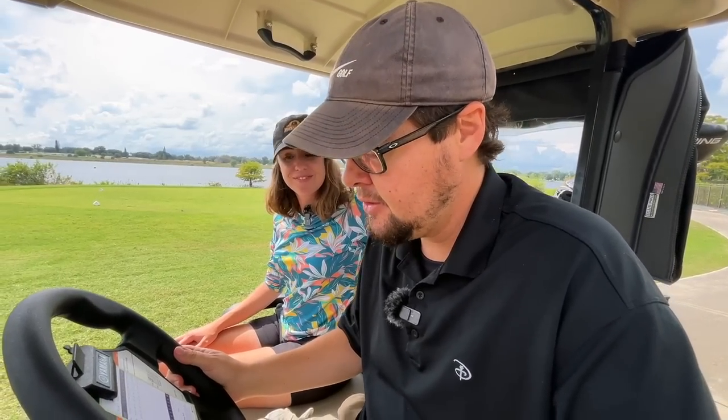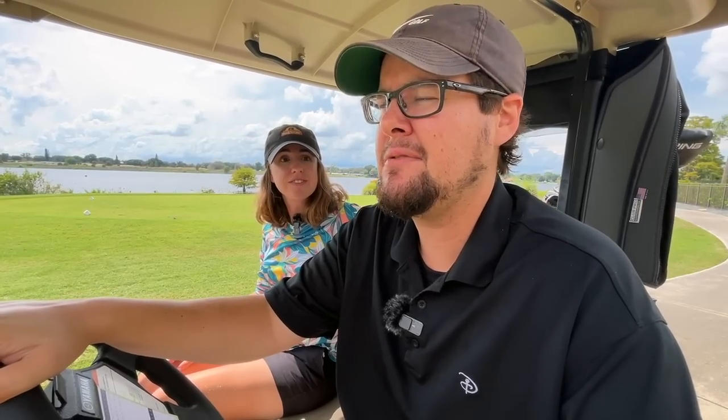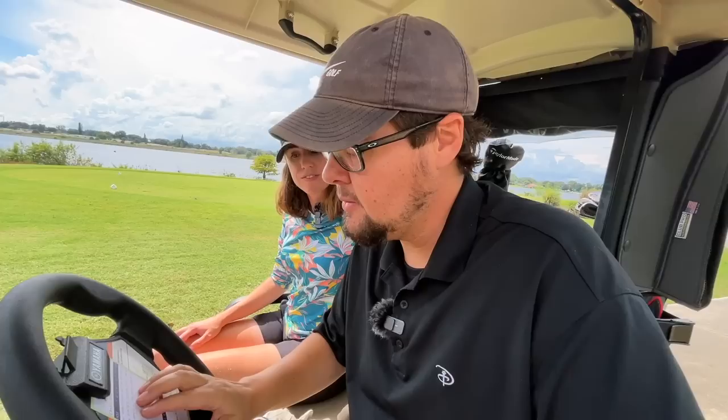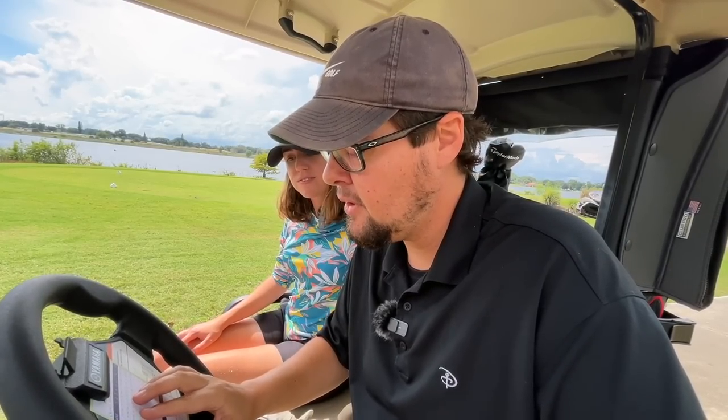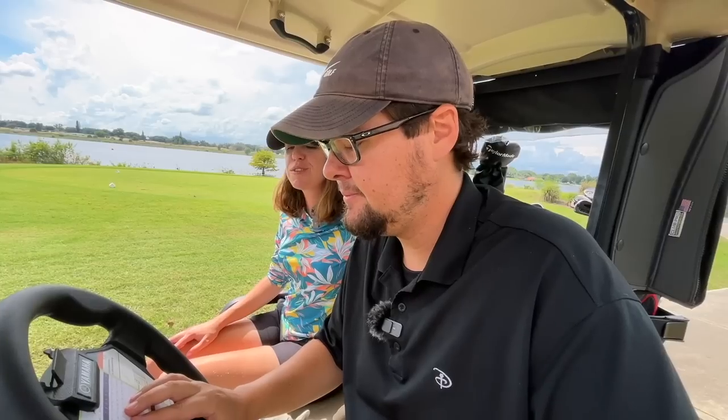And we're out here at a new course, Cranes Bend. This is at Orange Lake Resort. It's like right next to Disney World. Never played here before, so it should really be cool. Pretty interesting. What do you want to do? You want to do two par threes, then a par four, or two par fours and a par three? Well, I still got to stroke a hole, so let's do the par threes.